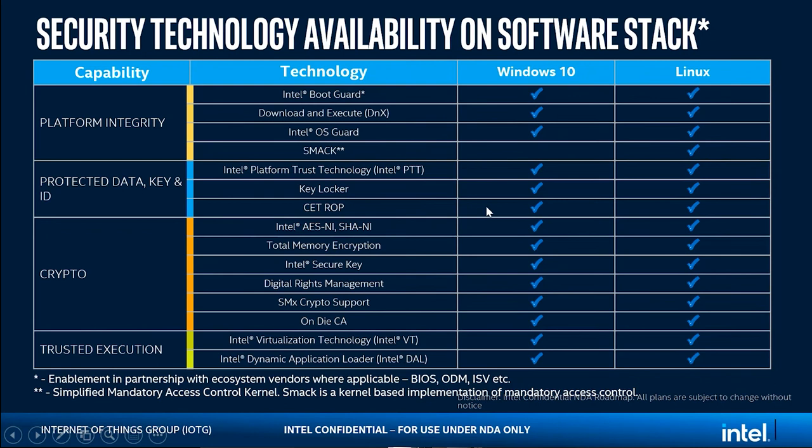But the key message here is that the Tiger Lake processor can support the whole software stack: on Windows, on the security, and on Linux, right? So you can see all the functions we talked about just now are fully supported in here.